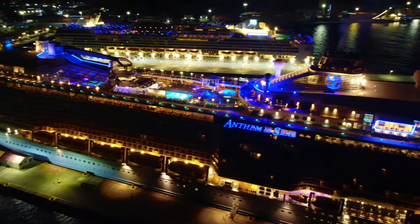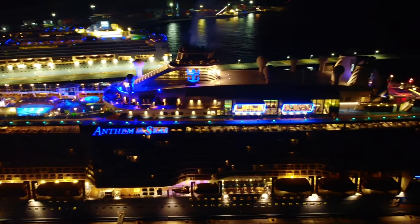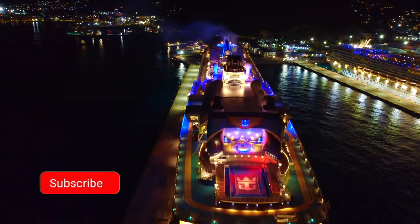Anthem of the Seas is a ship that gives you an abundance of choice when it comes to things to do and places to dine. Anthem makes you feel alive, and we'll definitely be going back for more.